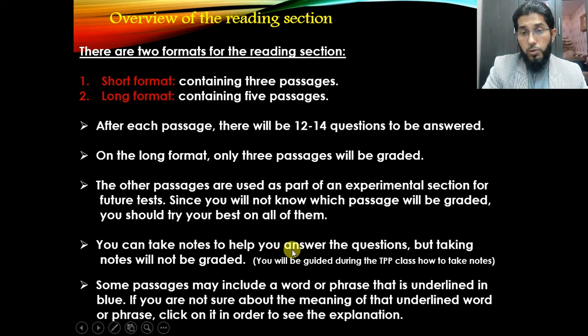You can take notes to help you answer the questions, but taking notes will not be graded, okay? And I'll definitely be recording a video about how to take notes during the TOEFL exam in the future. Some passages may include a word or phrase that is underlined. Don't forget this. This is very important. There may be some strange vocabulary, and the words could be underlined in blue. If you are not sure about the meaning of the underlined word or phrase, click on it in order to see the explanation.